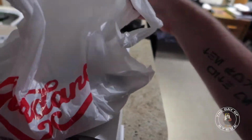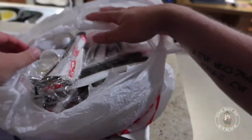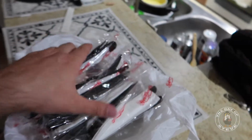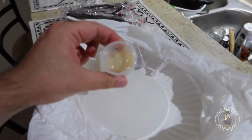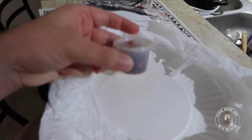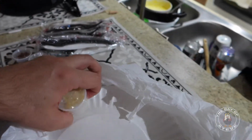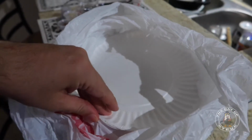What is in here? Well, wow. Apparently I have silverware, plasticware for $40. 6 sets of plasticware. Some Parmesan cheese. Some of that, what are these, peppers? I've never actually known what those things are that you shake out over the top of your pizzas. So they gave me 2 each of those, and then a bunch of paper plates to use.